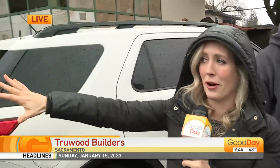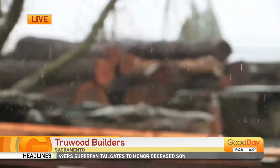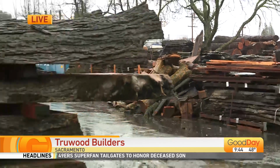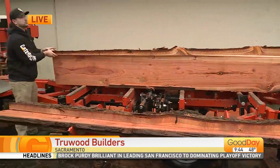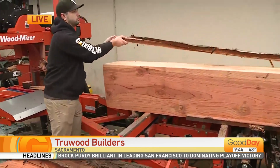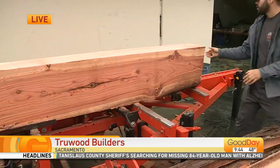And just looking around, you guys have a lot. But what I love is that you use these and turn them into something beautiful. There are two ways that you use the lumber, actually. One is to make lumber. So tell us what's happening here. Right here, this is a redwood log. We're cutting it up into 2x4s, something you would use for fencing or decking. So that's one way to use the wood.